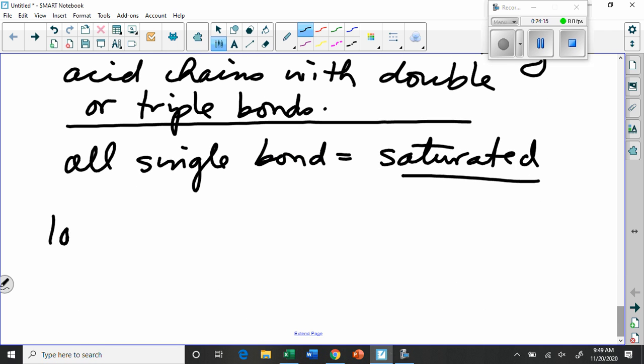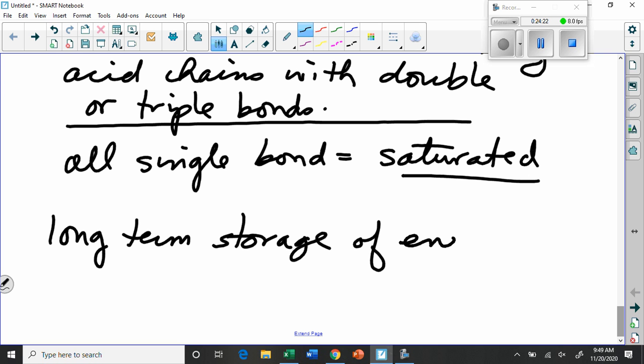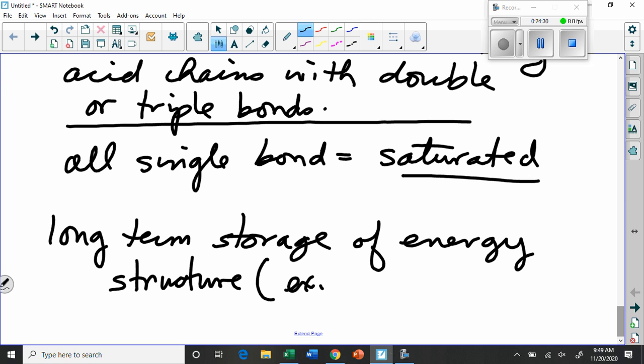So fats are for long-term storage of energy. And they also are for structure. For example, we find them in cell membranes. Cell membranes are made of a phospholipid bilayer, which is fat, right? They are diglyceride molecules.